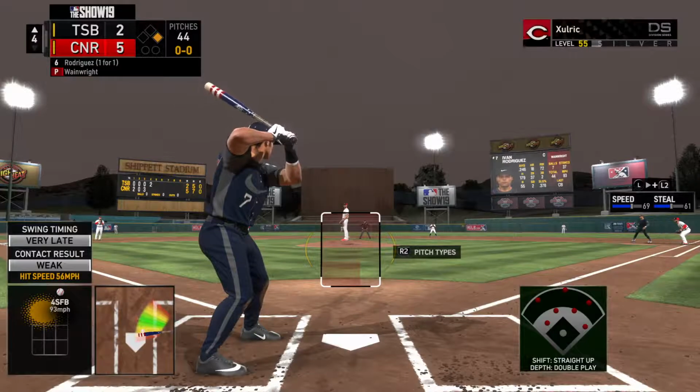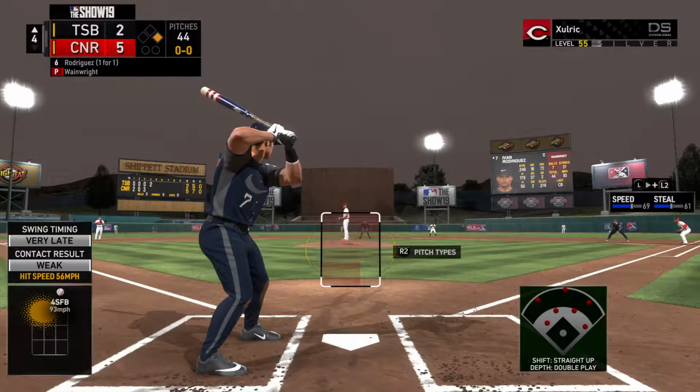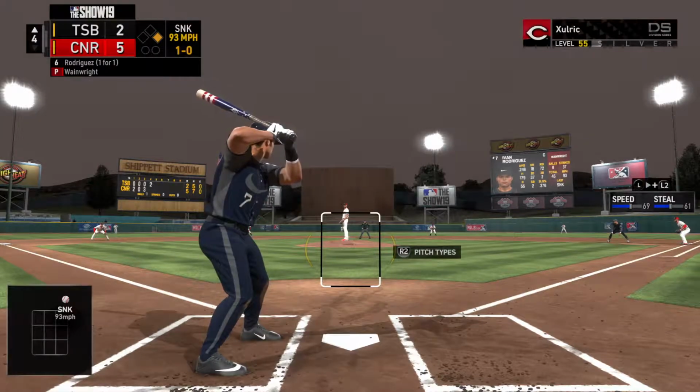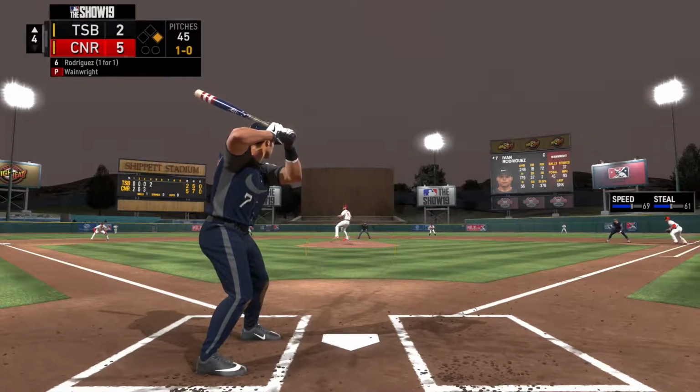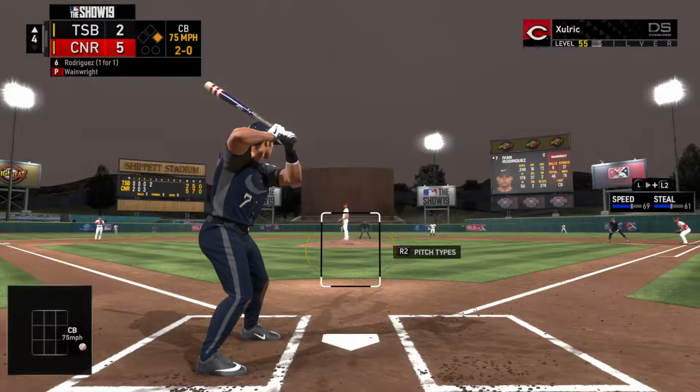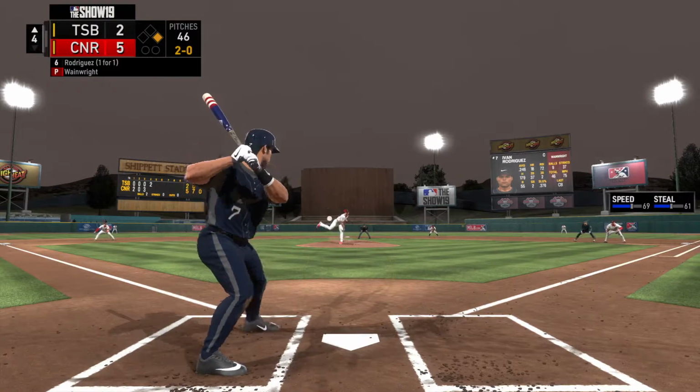Coming to the plate now, Pudge Rodriguez. 1 for 1 after a single his first time up. Rodriguez. And that misses for ball 1. Ball 2 now. Back-to-back pitches, they've gone away. What do you tell yourself as a hitter?